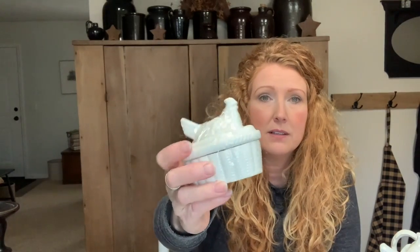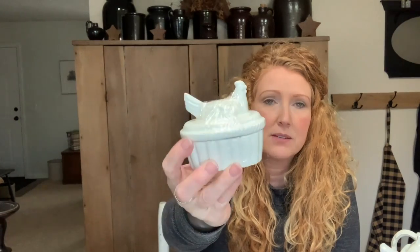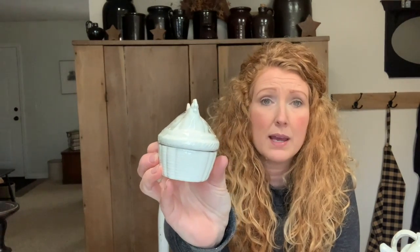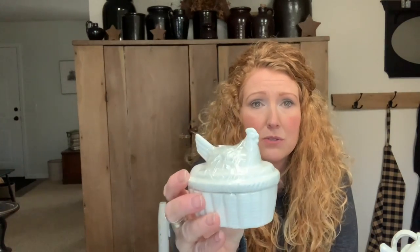And for $2.99, this little hen on a little basket. I know it's a reproduction, I didn't really care. I love that it was white. For $2.99 at Salvation Army, I just thought she was super cute. No chips, no cracks or anything. So, just a nice little decor piece.